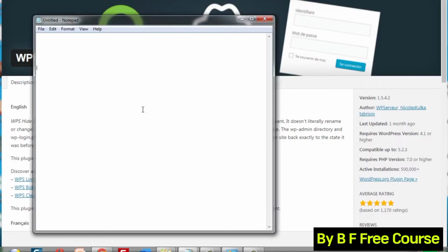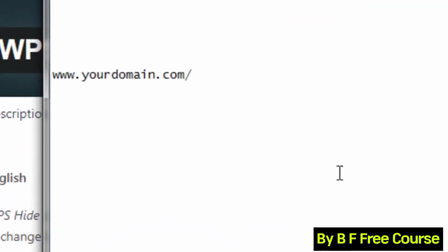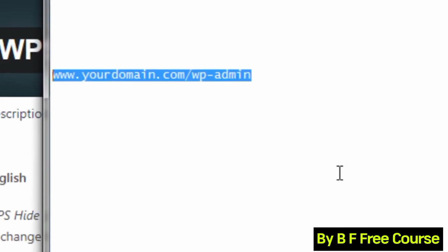If you go to www.yourdomain.com/WP-admin, that's the page that we are talking about. So you have to go to that specific URL to log in to your WordPress administrator dashboard. So if you have automated bots that are going to that particular page, and then of course they are trying to guess what your password might be, then that's a problem, right?